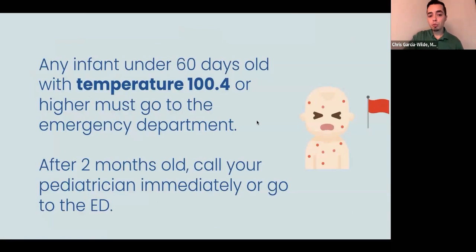Just before we go into the visuals, I just wanna flag for you that any child under 2 months of age who has a fever has to go directly to the emergency department. And that's even if they don't have any other symptoms. They don't need to have a cough or any respiratory symptoms. In this age group, the first 2 months of life, we are very worried about a severe infection of the brain and spinal cord called meningitis. So if they're febrile and they're less than 60 days old, you have to go directly to the emergency room for evaluation. If they're older than 60 days old, then you can call your pediatrician or also go to the emergency room if you can't get through to the doctor.